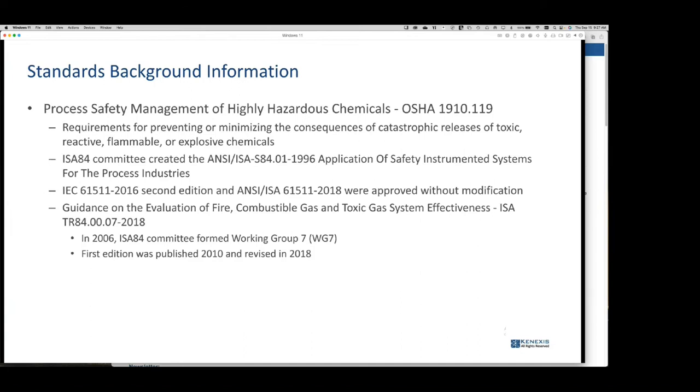That ISA 84 standards body in the U.S. created Working Group 7, which was formed in 2006, released its first document in 2010, and then revised it in 2018. If you search, I think on Chemical Engineering, I wrote an article about what's the difference in 2018 from 2010 that might be interesting to you.